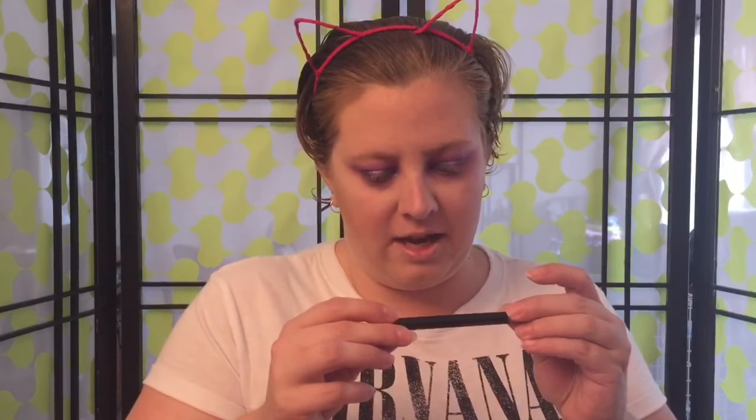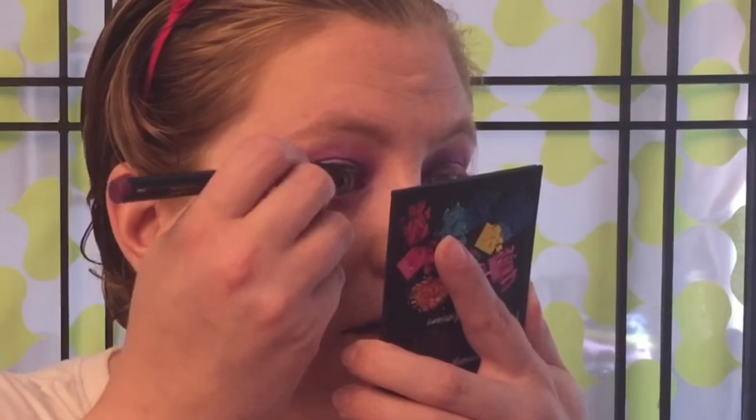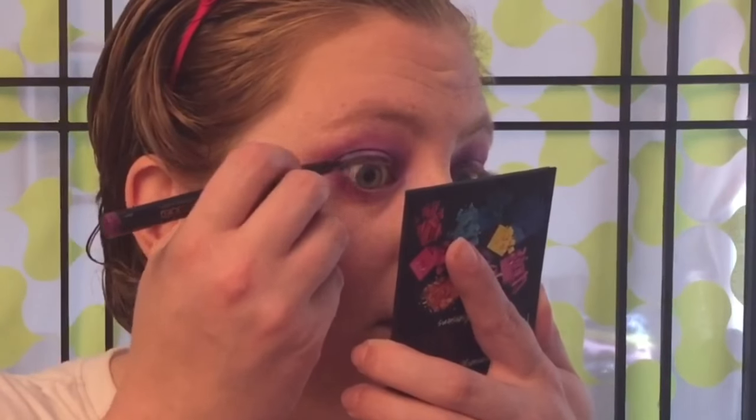I'm now going to take my insanely intense tattooed liner in purple from Skone Cosmetics. I'm gonna get a good line on here. And if that is the end of wearable for you, if you're comfortable with this, you can leave it here and go about your day, as far as liner goes anyway, but I'm gonna continue.